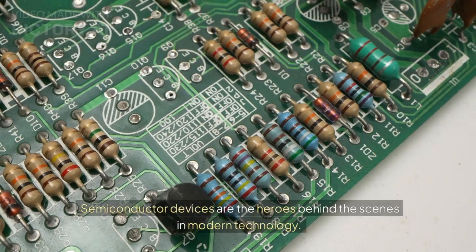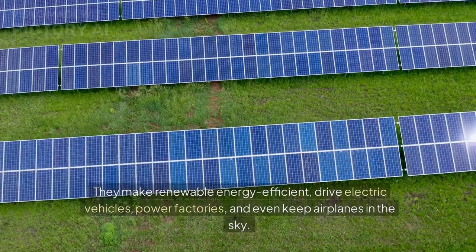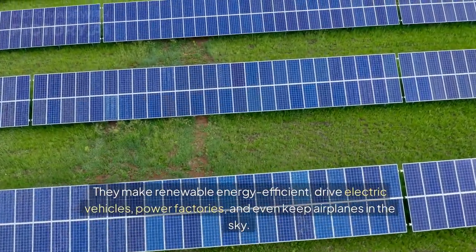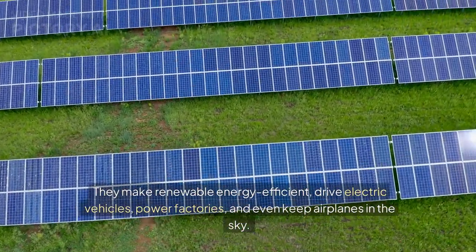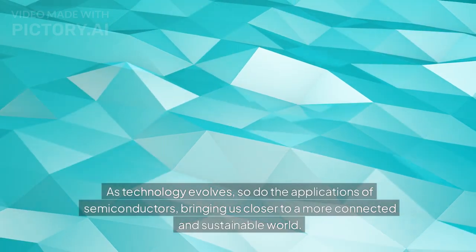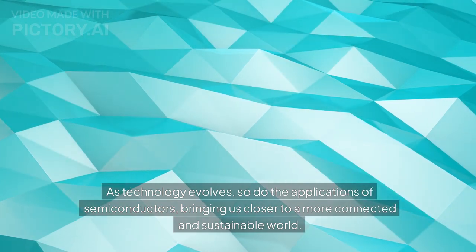Summary: semiconductor devices are the heroes behind the scenes in modern technology. They make renewable energy efficient, drive electric vehicles, power factories, and even keep airplanes in the sky. As technology evolves, so do the applications of semiconductors, bringing us closer to a more connected and sustainable world.